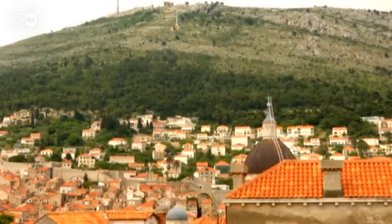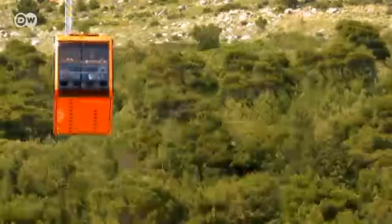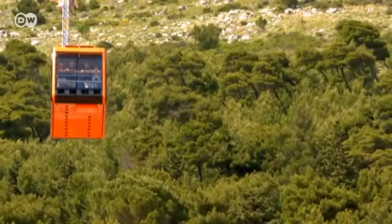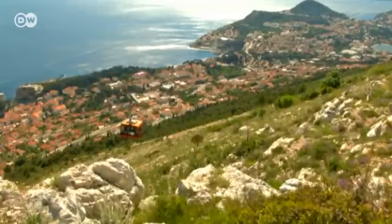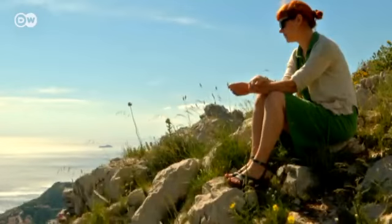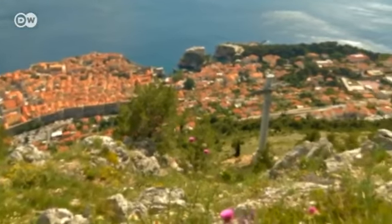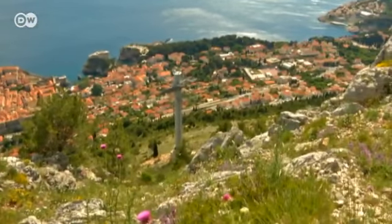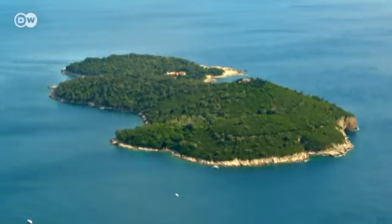Mount Srd rises on the outskirts of the old city. You can reach its 400-meter summit on a 1-hour hike, or in just a few minutes with the cable car. Off the city's coast is the island of Lokrum. Monks settled the island as early as the 10th century.